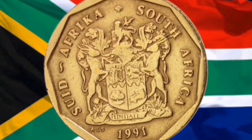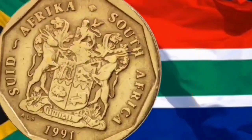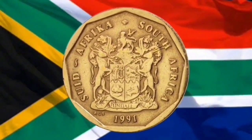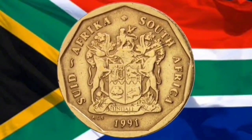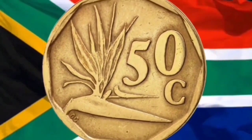On the obverse side of the coin, you'll find the South African coat of arms prominently displayed. The year of minting, 1991, is clearly struck just beneath it. Surrounding the coat of arms, the country's name is inscribed in both English and Afrikaans, South Africa and Suid-Afrika.